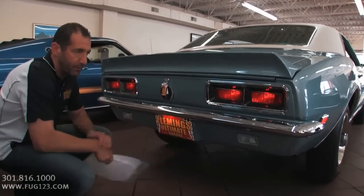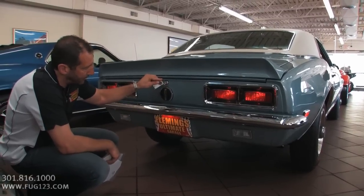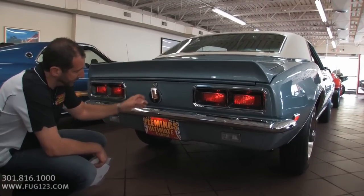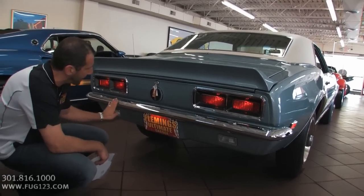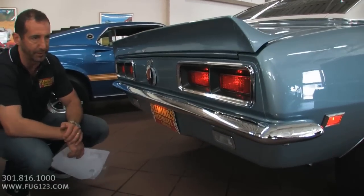For instance, the backup lights down here in the lower valance panel. This super good looking RS gas cap. And even back here, from the bezels around the backup lights, to the chrome on the bumpers, to the bezels here, everything looks really nice.